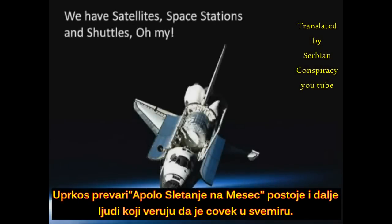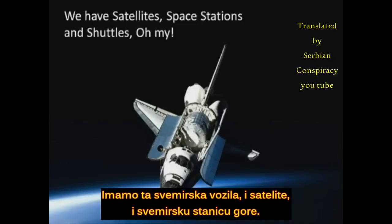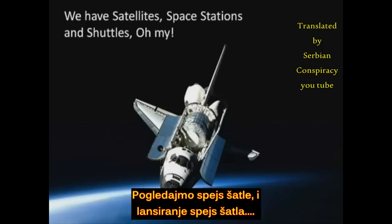So, despite the Apollo moon hoax, there are people who still believe that man is in space, and we have all sorts of space vehicles and satellites and space stations up there. It's time to have a look at the space shuttle. So, let's take a look at a typical shuttle launch.